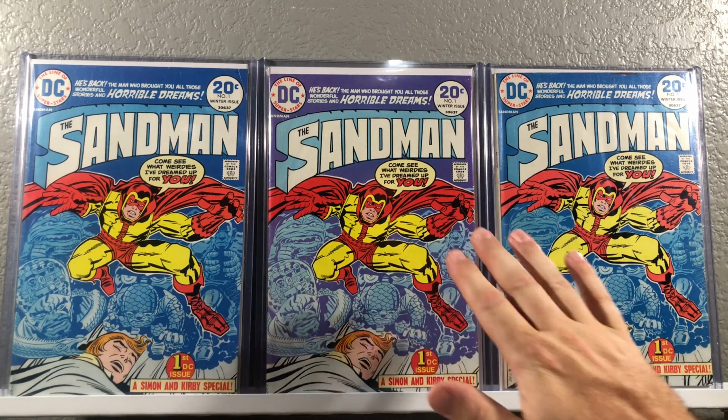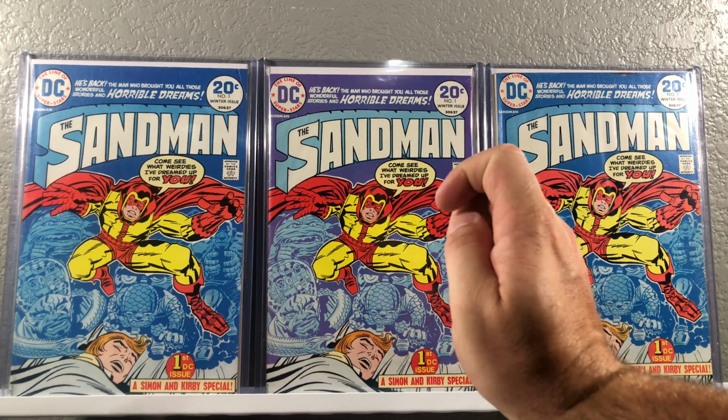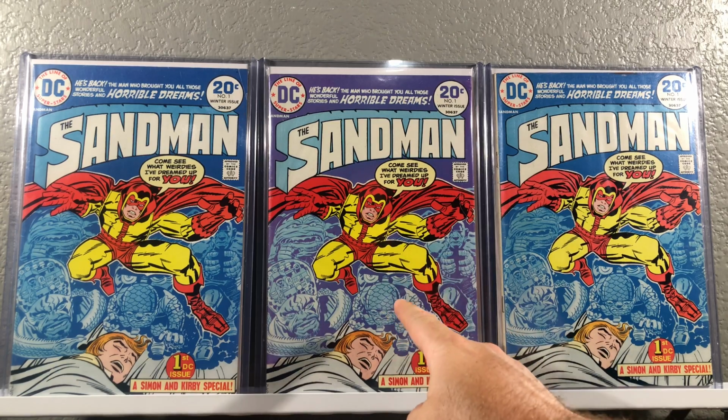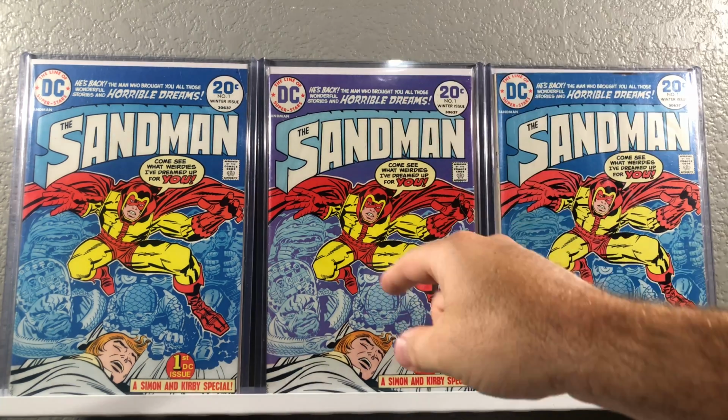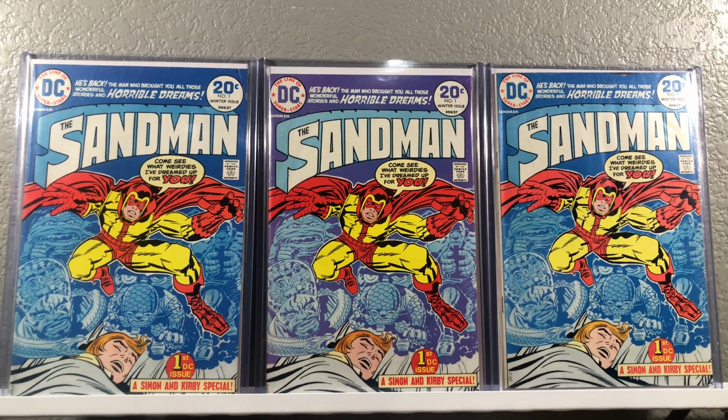Pick up these books. I still think these are great books, man. This is Simon and Kirby. But if you can find this purple variant, you need to pick that up 10 out of 10 times. This is a rare book. It's just a color printer error, but it is a book that I think is a good investment. You're not going to go wrong buying this book.